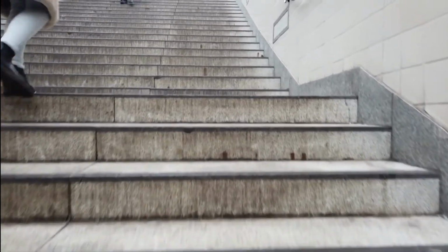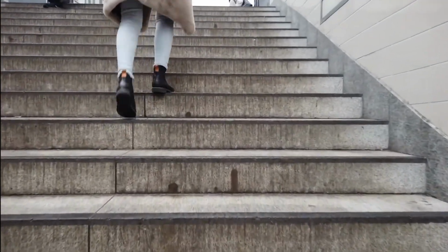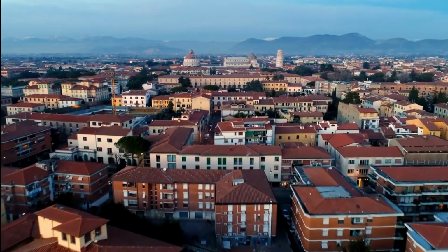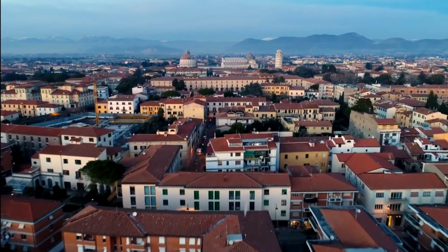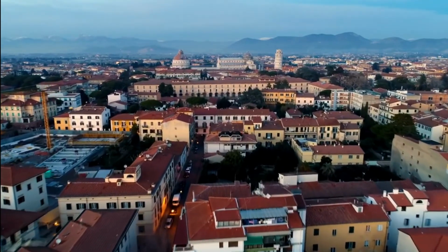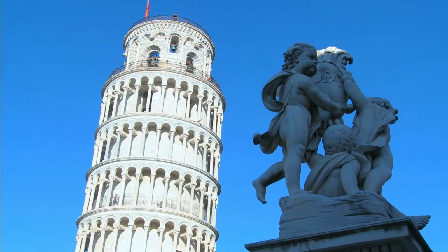There is a 300-step stairway constructed into the walls that leads to the top. Those who ascend these stairs to the roof enjoy a spectacular view of the city and the sea, which is 6 miles away. The tower is 16.5 feet off the perpendicular top. In other words, it leans 16.5 feet over. If you stood at the top and dropped a stone to the ground, it would land 16.5 feet away from the tower.